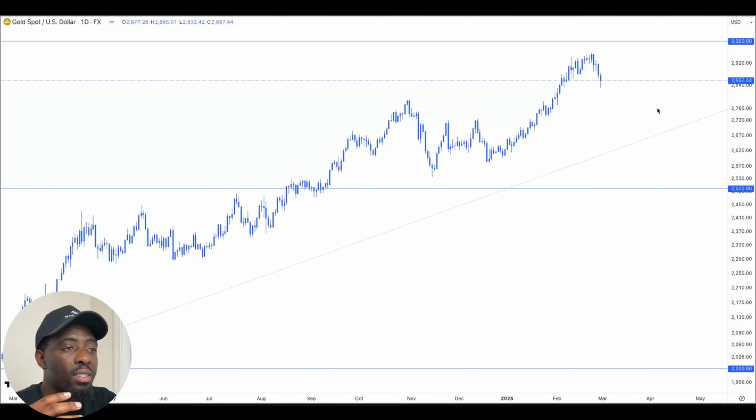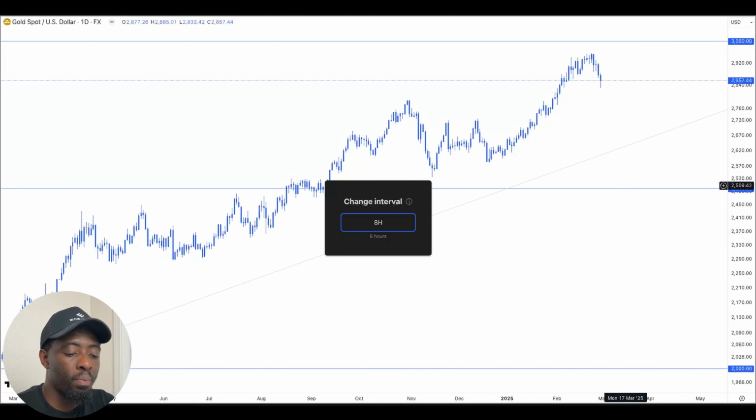So this is on the daily time frame. Where is price headed to? At the back of my mind, I know price is headed to 3,000. Now what's the alternative? Price can drop back to an area like this. So those are all possibilities. If I take this out, I want to step down to the 8 hour time frame.